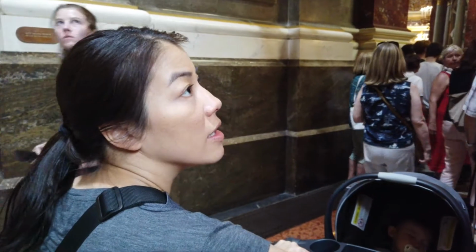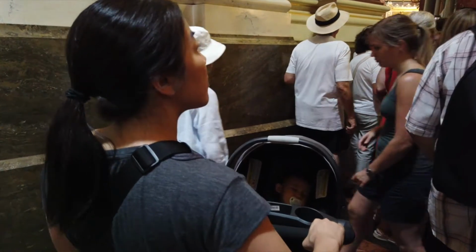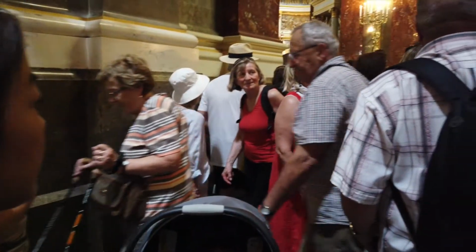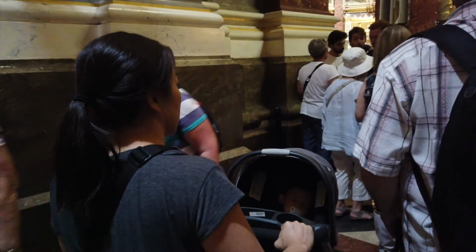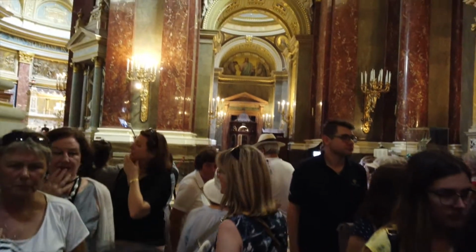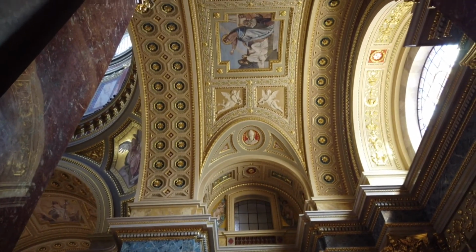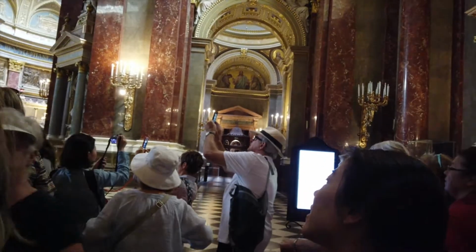Okay, so here we are in St. Stephen's Basilica, which a basilica is where they have a historic artifact of the saint, and that historic artifact is his hand. This is very beautiful on the inside, all the gold plating, if you can see. Around.